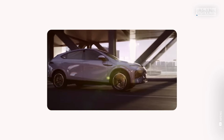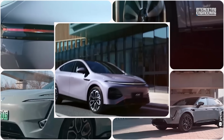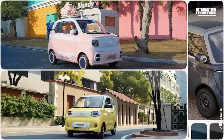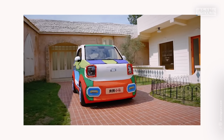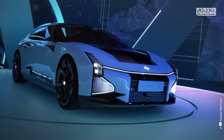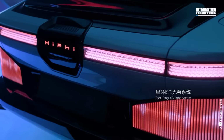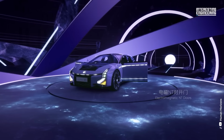In China especially, new electric automakers are unleashing vehicles that defy everything we thought a car should look like. From futuristic luxury sedans that resemble spaceships to cute microcars decorated in cartoon themes, the world's largest auto market is brimming with creativity. This wave of unconventional, surprising, even bizarre designs has many asking, is this the end of car design as we know it? Or rather, the beginning of something entirely new?